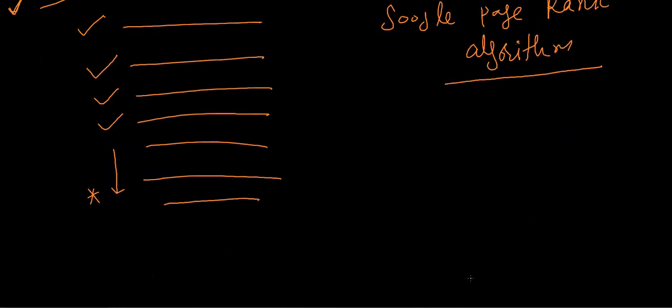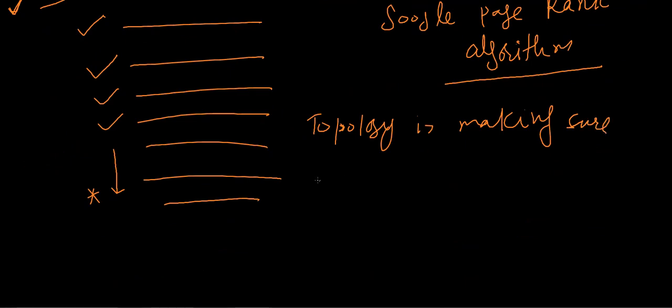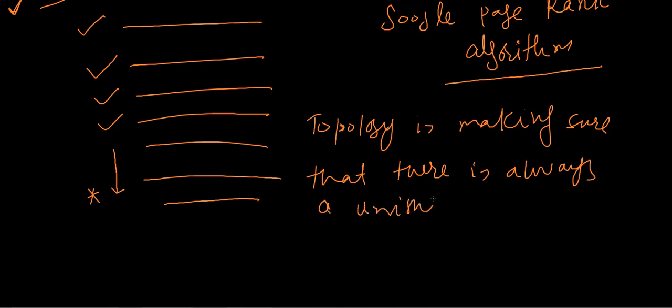So topology roughly is making sure that, whenever you make a search, there is always a result, actually. Making sure there is always a unique ranking of websites.